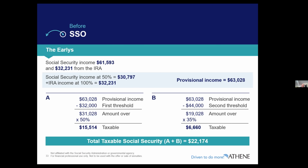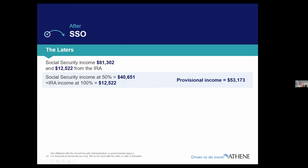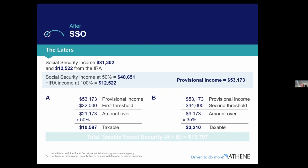Now, you can probably start to recognize that when these numbers change and Social Security becomes a bigger percentage of the whole, things get even more tax efficient, right? Because now it's not $60,000 of Social Security income, it's $80,000. And it's not $30,000-plus of fully taxable income, it's only $12,522. So what happens? Even though they have more guaranteed income, because Social Security is a significantly larger percentage of the total, you take half of it, or $40,651, and all of the considerably smaller, fully taxable gap income. Even though they've got 32% more guaranteed income, the provisional income number is considerably smaller.